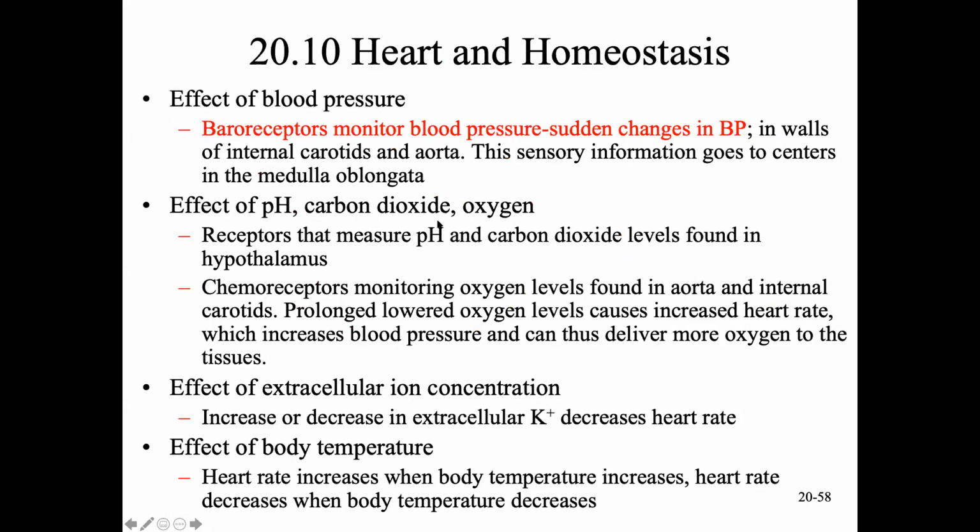Right. Heart receptors and the heart and homeostasis: baroreceptors monitor blood pressure. More importantly, sudden changes in blood pressure. These baroreceptors are good for sudden changes. They're going to go to the medulla, right? And when there's a big increase in blood pressure, what we're going to do is actually affect the heart rate, and that's it, right? These are not really good in controlling your blood pressure.